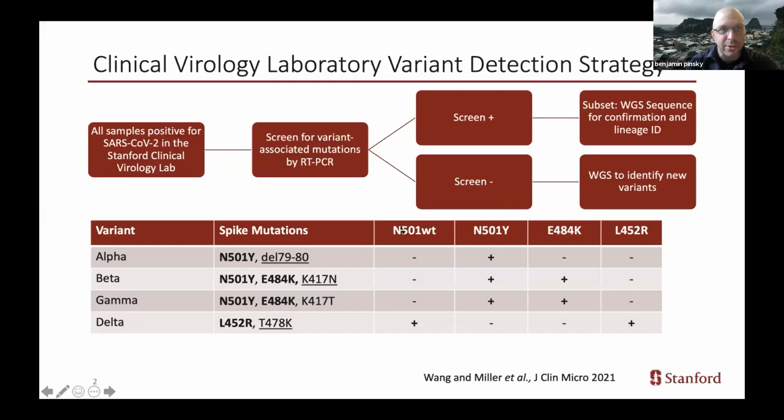I will give the variant update as usual. So just a reminder, all the samples positive for COVID-2 in the clinical virology lab get screened for variant-associated mutations. Those are shown below here. N501Y, E484K, and L452R, which you all have become extremely familiar with over the last year or so. Both positive and negative screens are whole genome sequenced in order to identify the lineage, including the variants of concern and interest shown here: alpha, beta, gamma, and delta, of course.